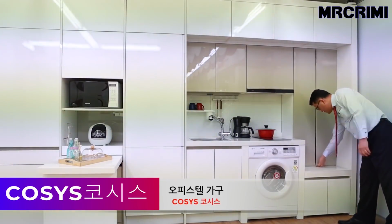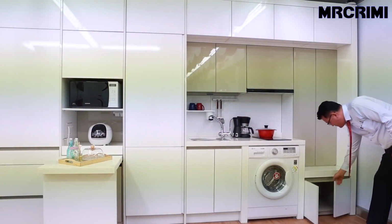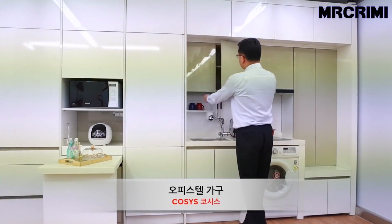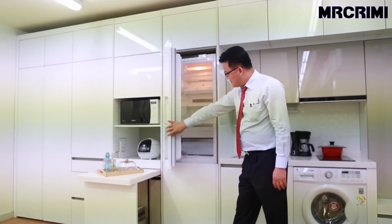Cozy Furniture. This Korean brand offers custom furniture. It makes various living furniture such as built-in cabinets, pull-out tables, shoe cabinets, and more. Cozy is applying diverse technology for furniture production through long-term research and development to make more convenient and durable furniture.